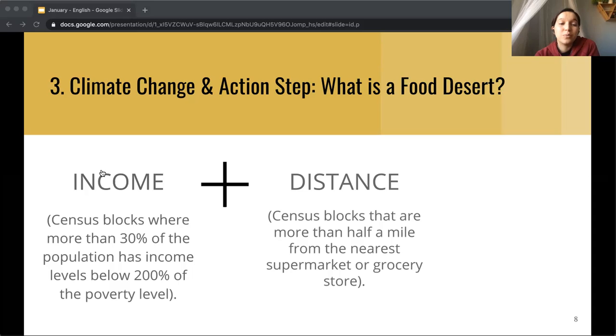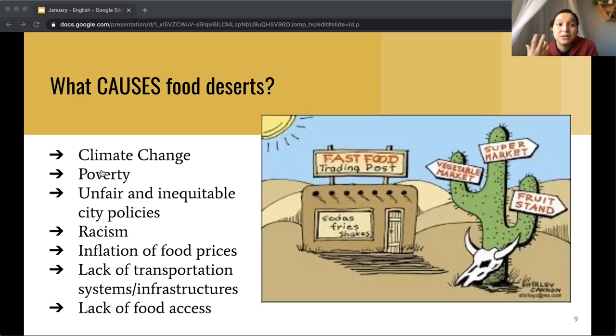need it, right? So when you have these two things, more than 30% of the population with income levels below 200% of the poverty line, and census blocks that are more than half a mile away from the nearest grocery store, you get food deserts. And the characteristics of food deserts, right?